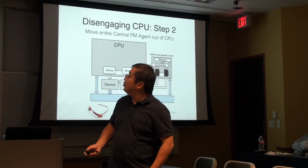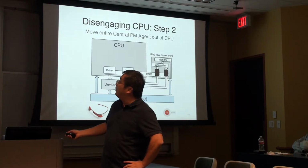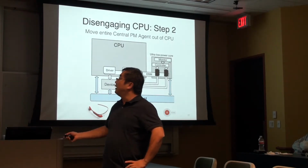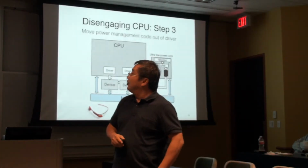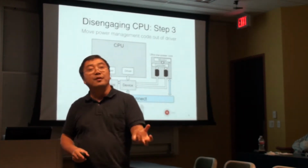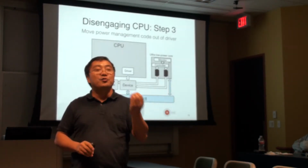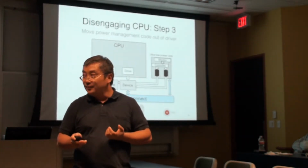One step further, you could have the whole central power management in the low power core. But you need to move the suspend and resume routines from the driver to the power core, and you have to provide the BSM for the state consistency. Even further, you could completely rethink the driver's role. Even the routines for suspend and resume and the states should not be part of the driver's responsibility. A central module should do it. This is something we're working on today.